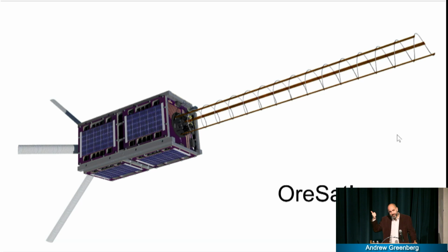So we got in. So it turns out we have to build a CubeSat. And so that's what we're going to build. It's called OreSat. It's a 2U CubeSat. Just to give you some sense of scale, this is the first prototype of OreSat made out of aluminum. And it's this big. It's not very big. We call it a loaf of bread, and it's about right. So we're actually really pleased that we've made as much progress as we have so far.